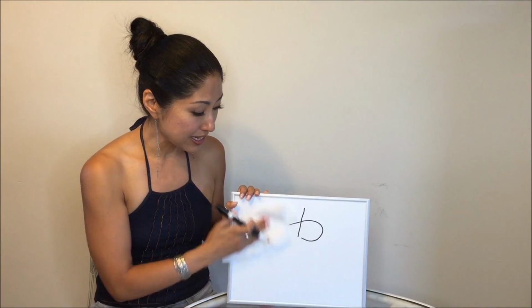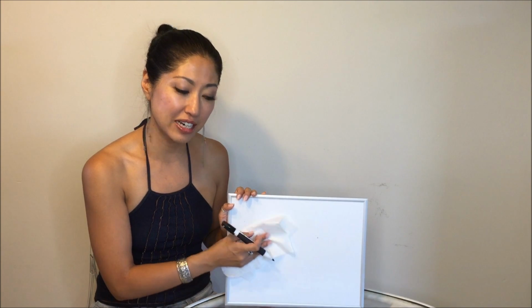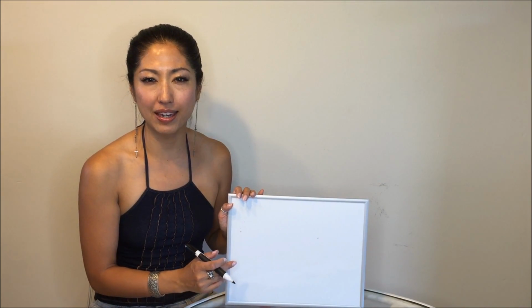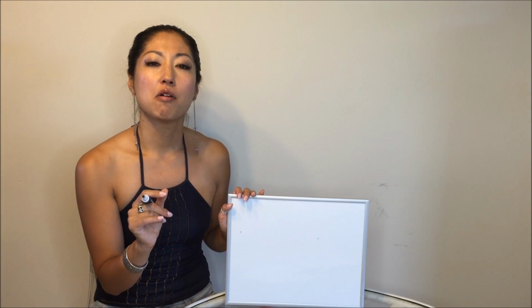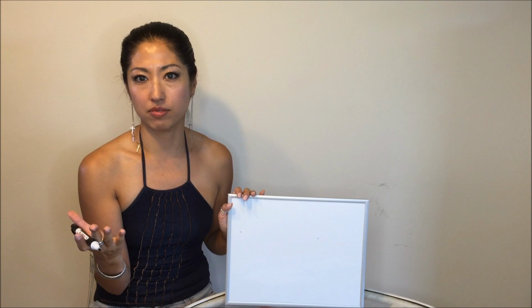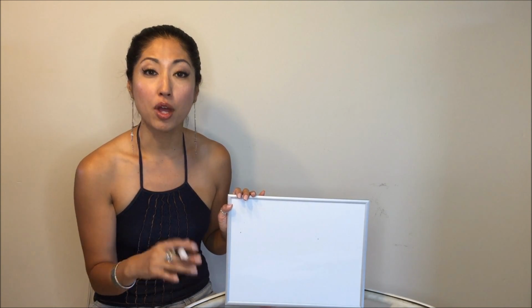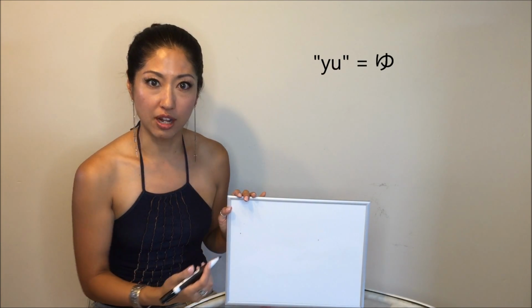And there is no ye sound in it because it's basically the same as E. Maybe there might be a slight difference, but we consider it the same sound. So skip that, and we skip to the yu sound.